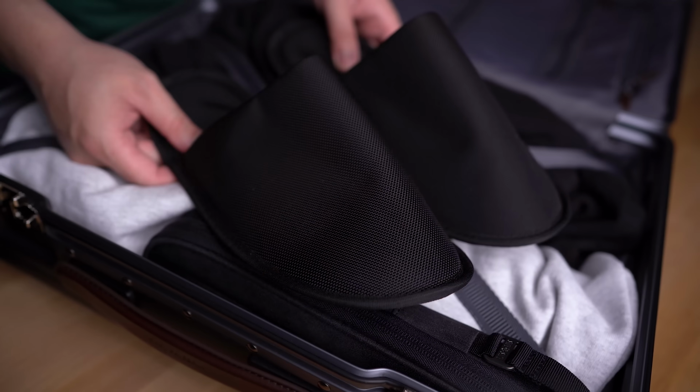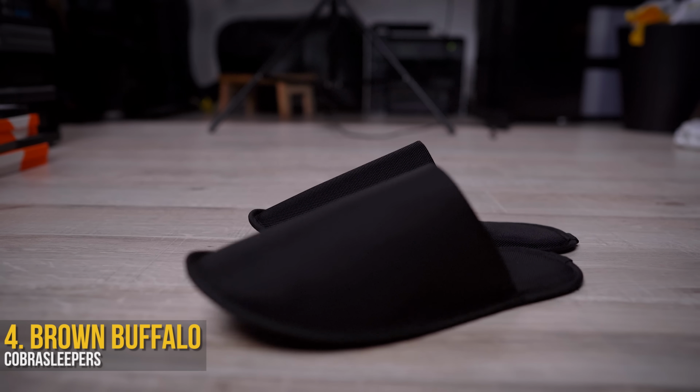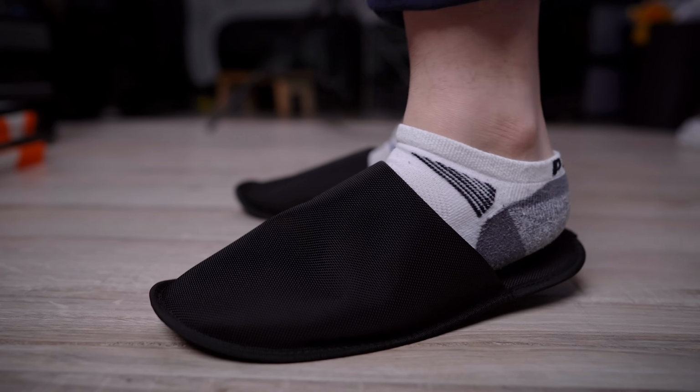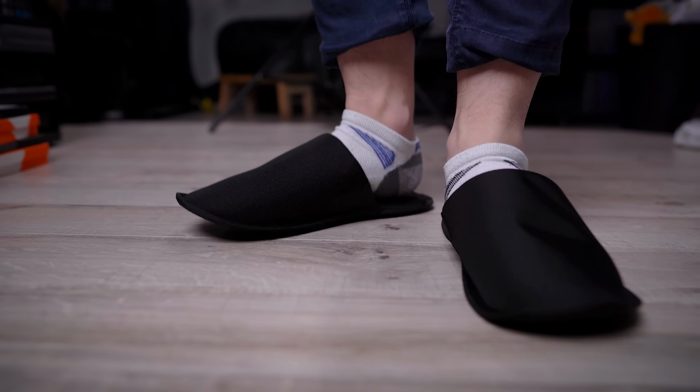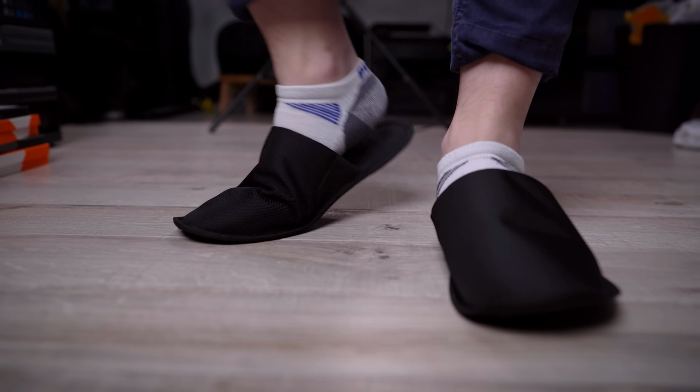I know y'all have experienced this. If you've ever gotten to a hotel, kicked off your shoes, only to realize the carpet feels like it hasn't been washed, like ever. Well, that's when I started to bring my own slippers. Not any cheap ones that may break halfway in either. These are the brown buffalo CobraSleepers. Yeah, even the name makes them sound extreme.